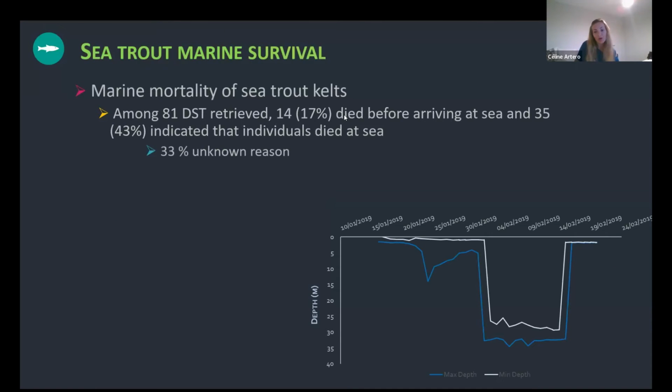So an important one, and I will try to be simple on this one: we tried to find why sea trout were dying at sea. It's kind of some clues that we have to follow to understand. Here I'm showing you the minimal depth, in white, the fish went during their migration. This is a fish that was tagged on the 15th of January, and then it died in February. What we can see is that the minimal depth in white and the maximum depth in blue were different at the beginning, and suddenly everything drops, meaning that the fish sank to the bottom of the water, and at some point the fish was degrading, and then the tag was released when the fish disappeared, and the tag was at the surface at this time.